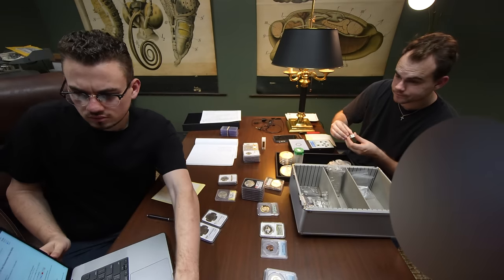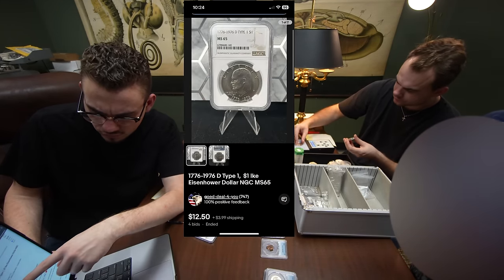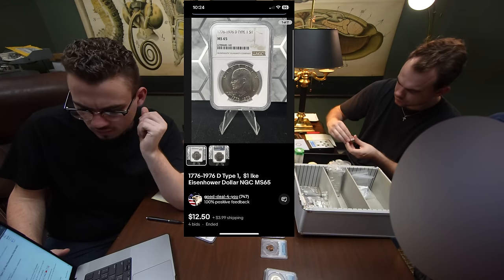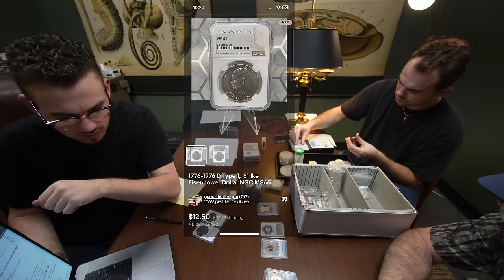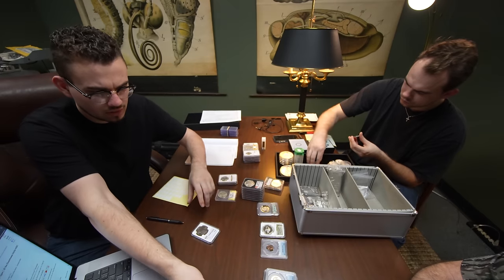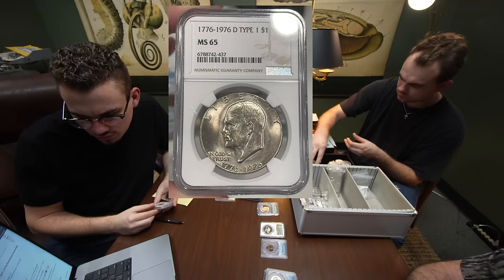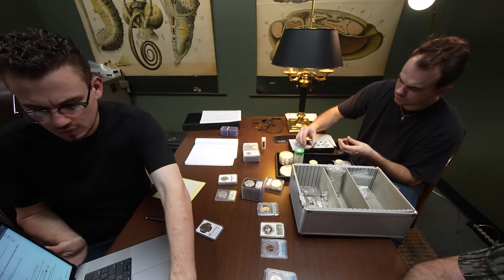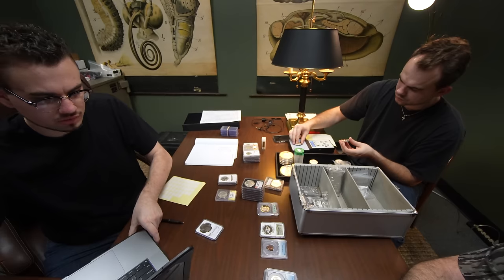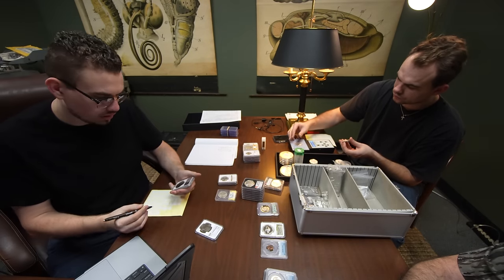Here's this Ike, 1776 to 1976 D in 65. It sold for $12.50 plus shipping. Where are you at on that? It's the same grade as this one here, and date. Should be a type one as well. And whatever you want to put on it, that's okay. Yeah, I'm at like $4 or $5 on this coin. It's okay. Not going to be super strong, but I just wanted to be honest with you and look it up.